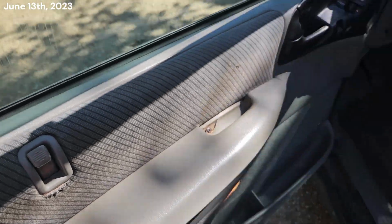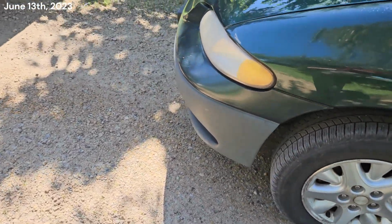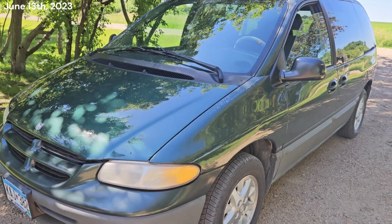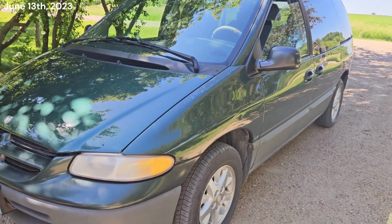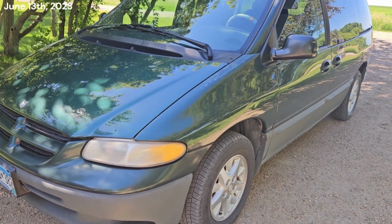So, this is my 1997 Dodge Caravan LE that I bought at Copart in 2022 and saved potentially from the scrapyard.